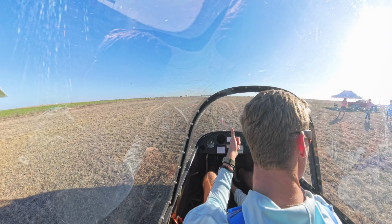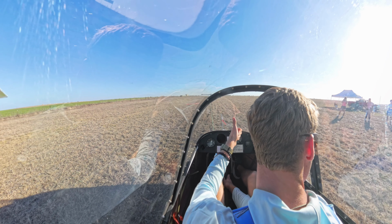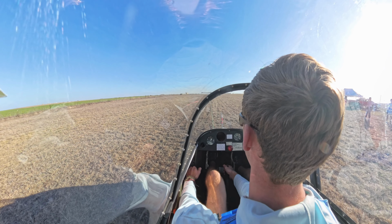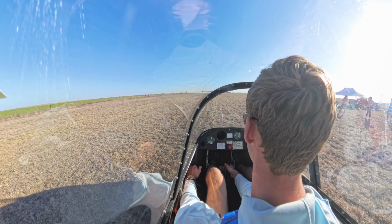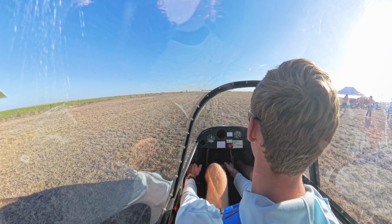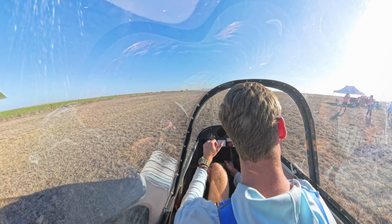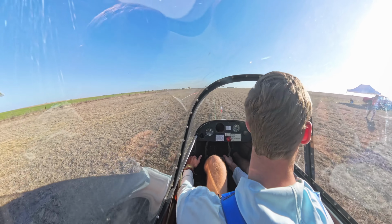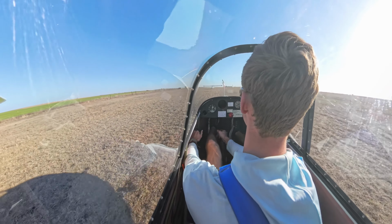Gonna check outside, check the pattern, airport environment, give a thumbs up to the ground handler, and start wagging the rudder that we are ready to go. So pilot makes a call. It's the local CTAF, giving signals to friends and family.